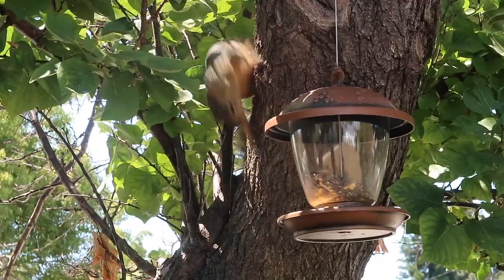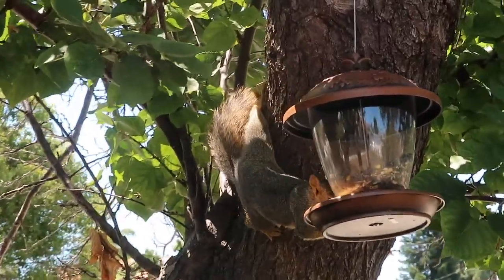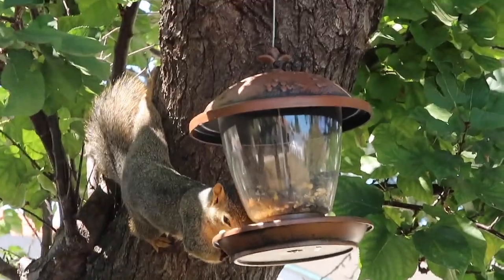And we have a squirrel in front of our house named Sandy the squirrel. So Glenn fills that up all the time in the front of our house, and the squirrel eats. Dang, Sandy's hungry today.